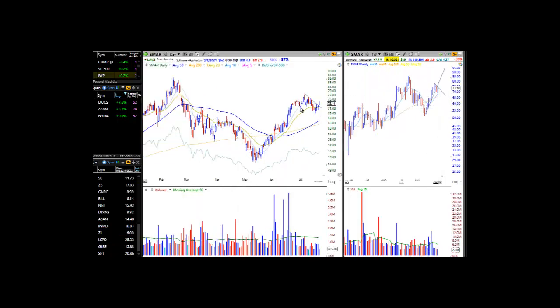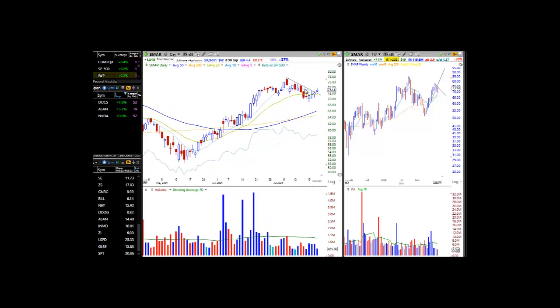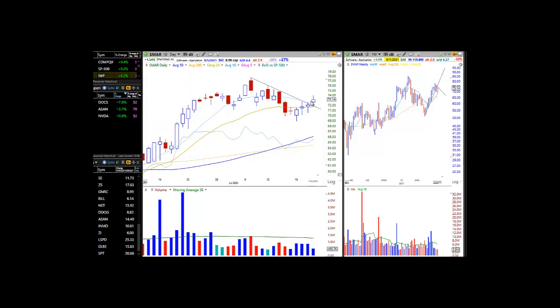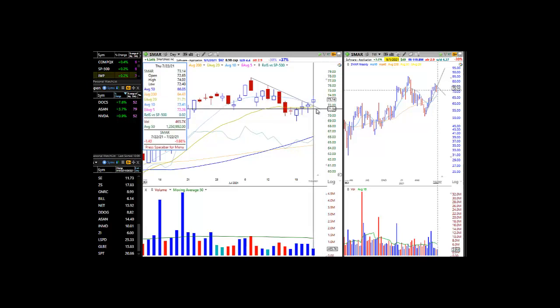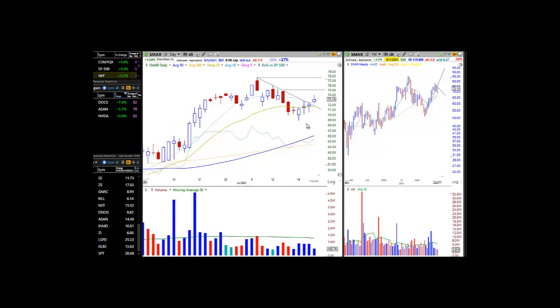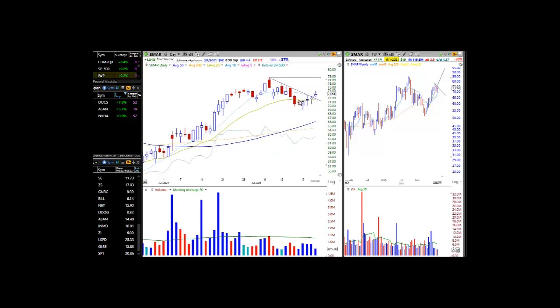And SMAR, a little cup with handle pattern here. Here's the handle. It cleared its downtrend line on Thursday. Not a lot of volume though. It can be taken with a reduced size, looking for the price action to hold above the 20-day EMA on a closing basis. And then what we normally do here is look to add as the price moves higher. And then the final add would be on a move above the handle high.